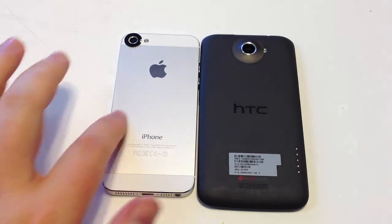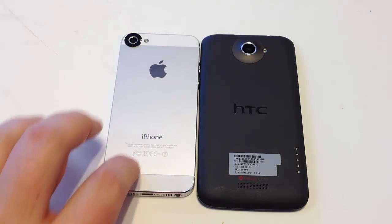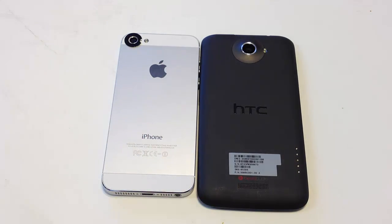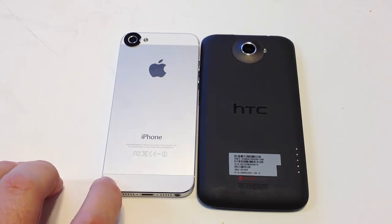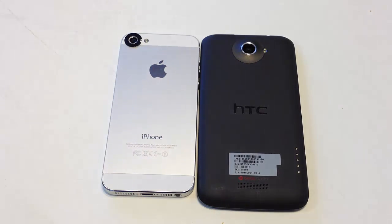You can see it's got a nice kind of galvanized aluminum back. I'm not sure what metal it is exactly, but I like it so much better than the glass. It feels better and feels less fragile. On the back, bottom, and top, on either side, it has small plates of glass to make the antennas work just wonderfully. And that's pretty much it.